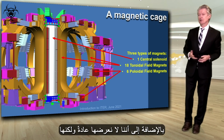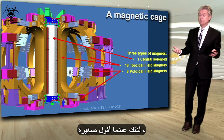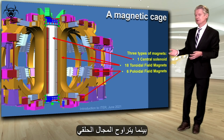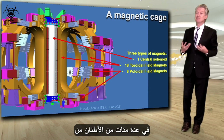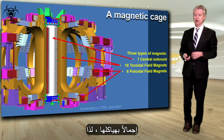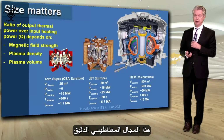we don't usually show these, but there are also smaller correction coils. So when I say small, the correction coils are on the order of about 10 tons, sometimes a little bit larger than that. Whereas these toroidal field and poloidal field magnets are ranging in several hundred tons apiece, and the central solenoid will be about 1,000 tons in total with its structures. So in combination, that is how we are making this precise magnetic field.